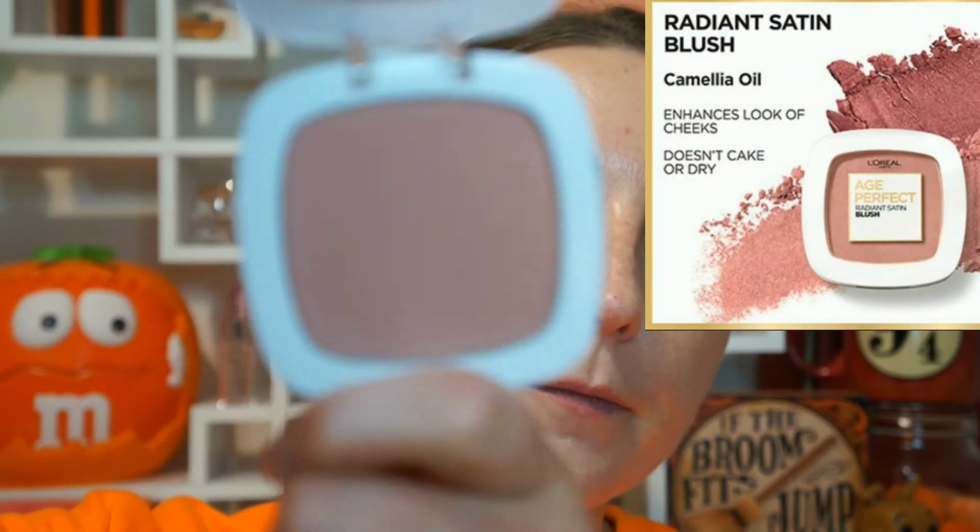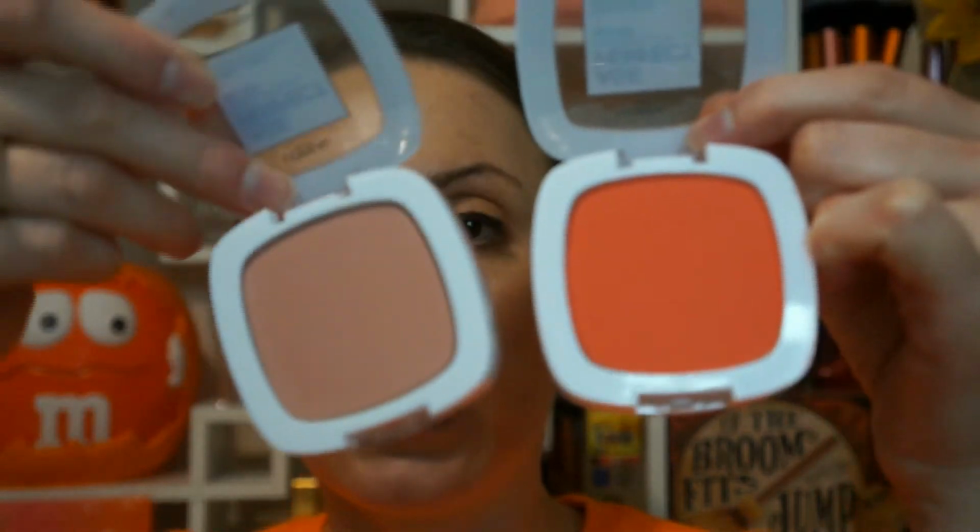So I already have this one previously. That's the Age Perfect Radiant Satin Blush in Rosewood. But because I like the formula so much, I decided to pick up a new shade. This one is Marigold. And yes, it looks kind of scary compared to the other one. But because you don't need to apply a lot, I decided to take a risk. Let's give it a try.